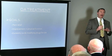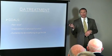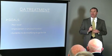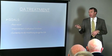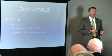Unfortunately, unlike many other disease processes, we don't have a medicine that really treats the arthritis, a disease-modifying drug. They treat the symptoms. They treat the pain. They might improve your function, but they don't go back and fix what's already gone.